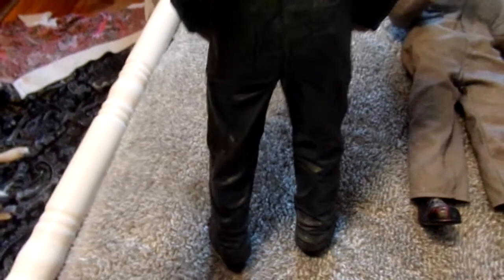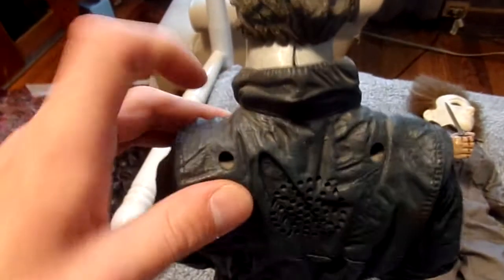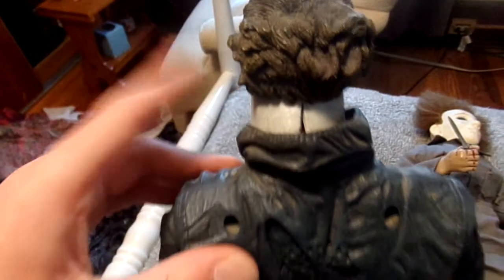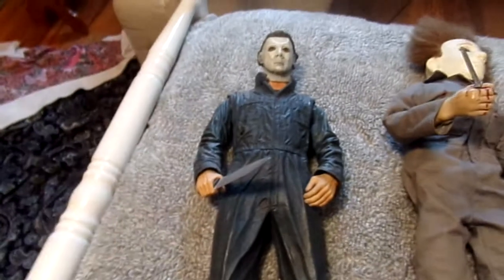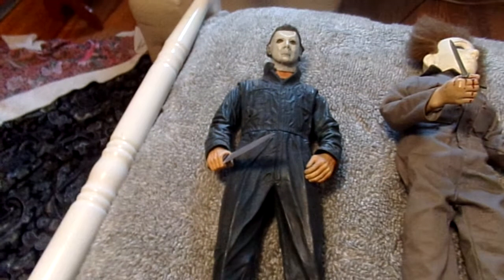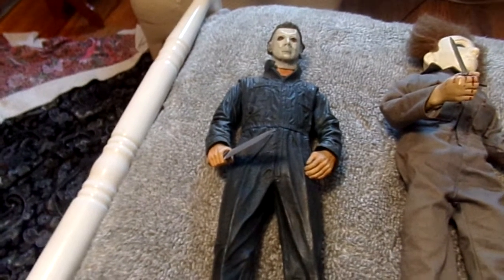I also have Freddy Krueger from A Nightmare on Elm Street and Ash from Evil Dead. And he even has, just right here, the little slit in the back of his mask. Just those little details make them so great. So I absolutely love this figure. And I would love to see them release a new figure like this for the new Halloween movie, with the new mask and everything. I think that'd be really cool.